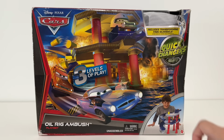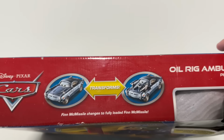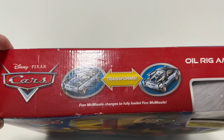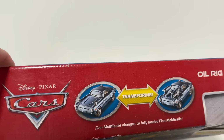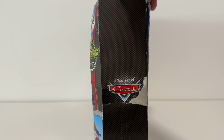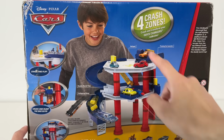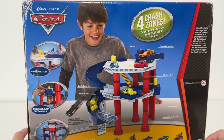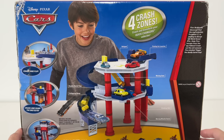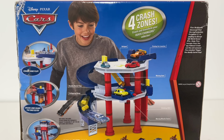It comes with an exclusive transforming Finn McMissile, which I still have my original from when I had my first copy of the set. So we'll see if the one included is in just a bit of a condition or worse. There's the side of the packaging. There's the back, 4 crash zones, crash and transform your Quick Changers vehicles. And on the back, they have some pretty cool gems like, what's his name again? I think it's Tyler, right? And you got Professor Z, Grem, another Grem just flying off the ramp and dying.